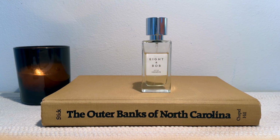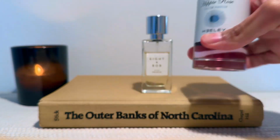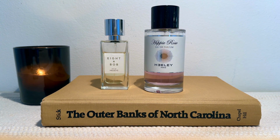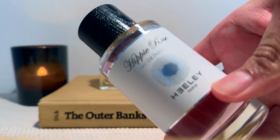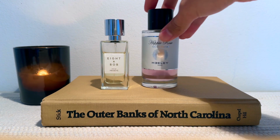Now, as I was thinking about what else I wanted to take, I wanted something that was going to be easy to wear and uplifting. And so my mind immediately went to Hippie Rose by Heeley. So I put that aside. But then I started thinking about it, and one thing I really don't like doing on these trips is taking big bottles. So this is 100 ml, and it's a beautiful bottle, but it's very heavy. And I could decant some, but that seems like a waste. So I thought to myself, what else could I take?